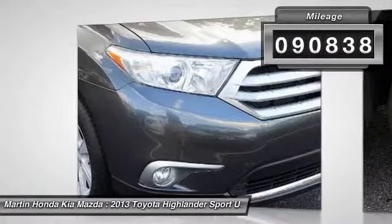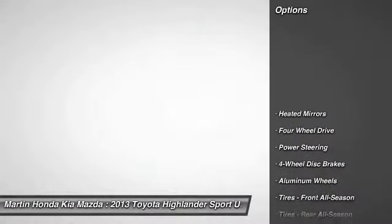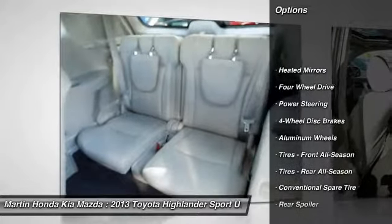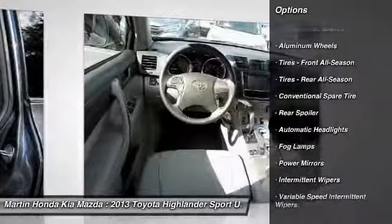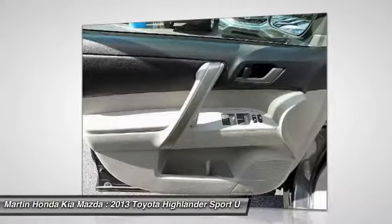Here are some of this vehicle's great options: traction control, anti-lock braking system, stability control, keyless entry, steering wheel audio controls, backup camera, Bluetooth, power steering, adjustable steering wheel, driver airbag.